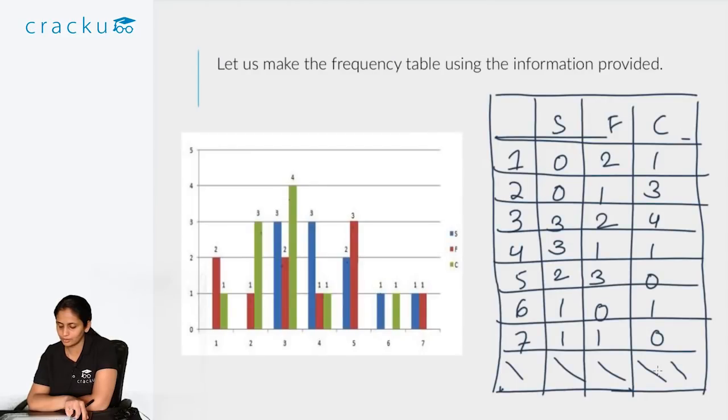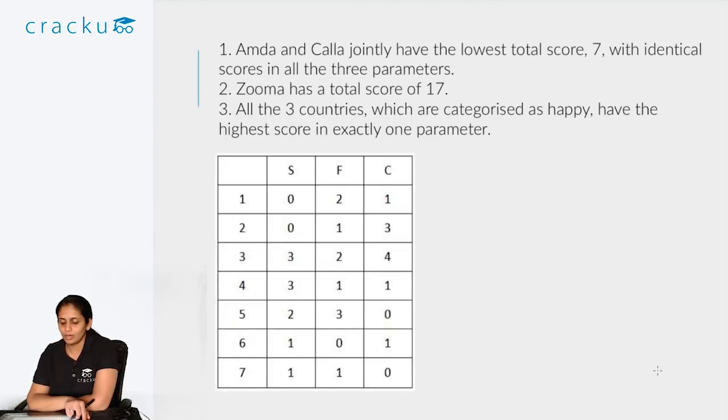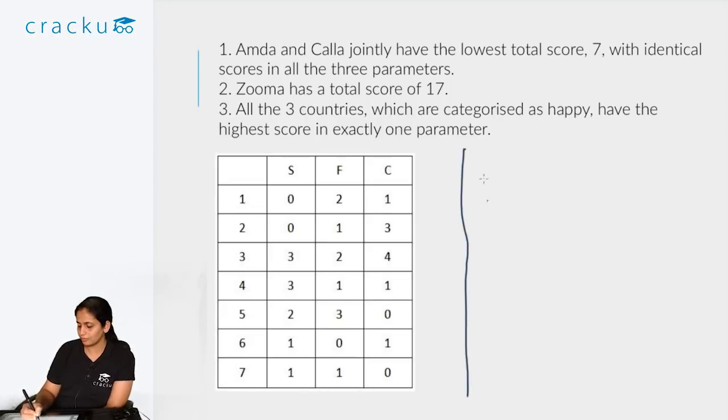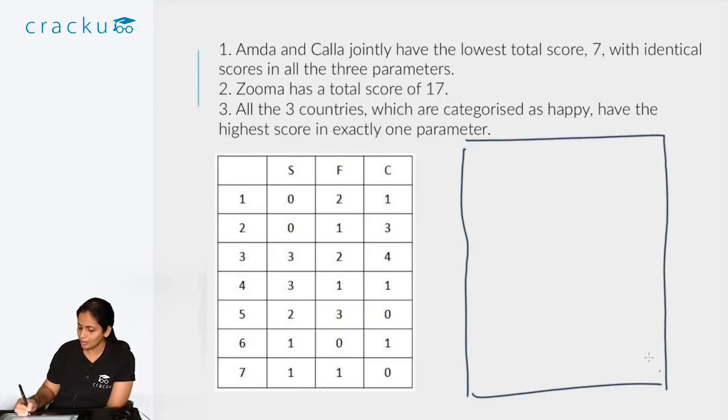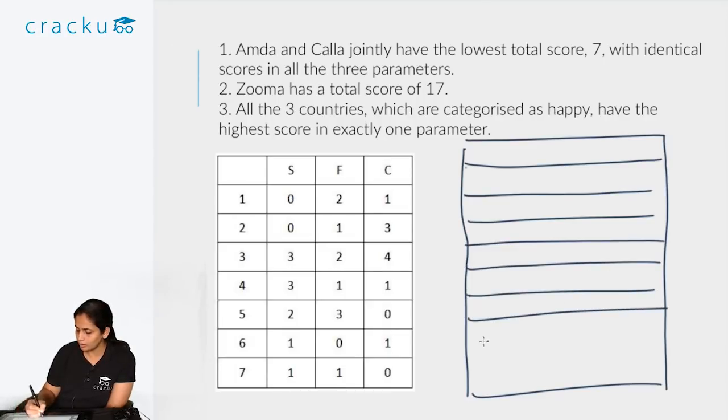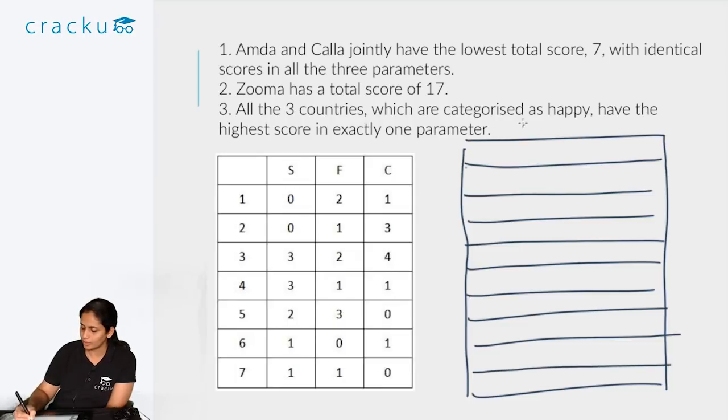So essentially, if we consider the questions as such, we have to figure out, as far as possible, how much each of these countries scored in each of the parameters. So we have this frequency distribution. What we need for answering our questions is a table where we have the scores of each country. So we have A, B, C, D, E, V, W, X, Y and Z, and we have S, F and C.